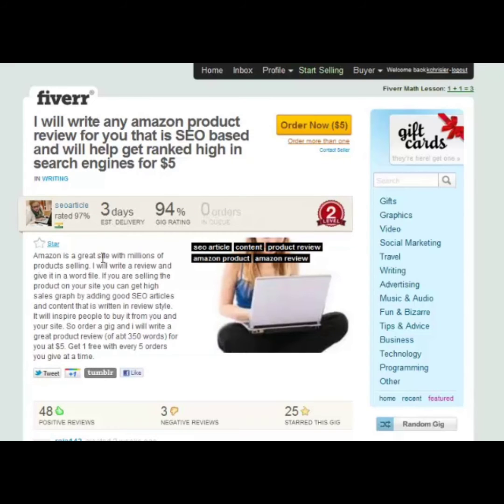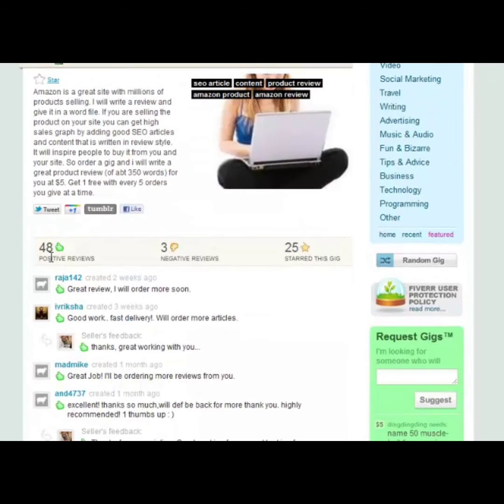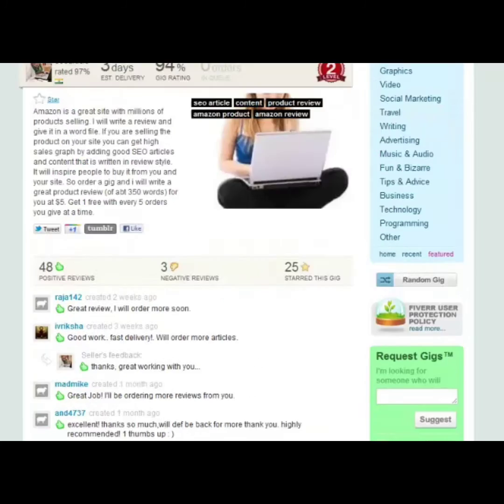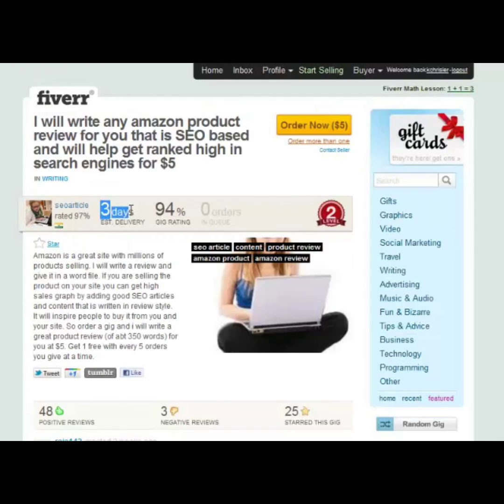And then what you want to look at is their gig rating. So anytime somebody buys this gig, they get to rate it. So if I scroll down, you can see there's 48 positive reviews and 3 negative. So that's pretty good. And you can also see what people wrote about it. You can also see how long it'll take for them to deliver it. This is 3 days, and they have no orders in the queue.